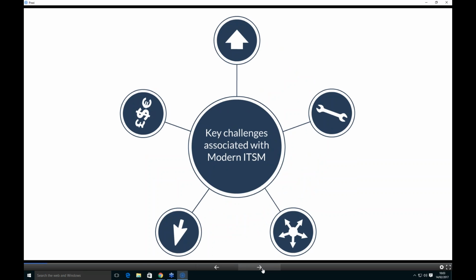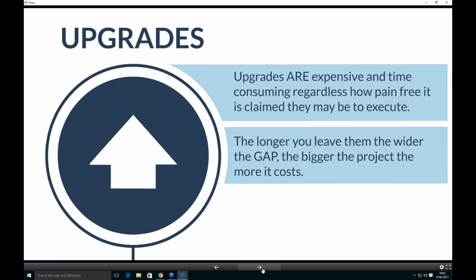So the number one challenge that we hear about all the time is upgrades. They're an expensive, time-consuming process that can be quite painful. We often hear from our customers who plan on upgrading Supportworks, but for one reason or the other, the project gets delayed. And before you know it, there's a big gap between the version you're on to the latest version, causing a more complex and costly project. So we really try to address this in our new solution and make life a lot easier for our customers, and we'll show you how shortly.